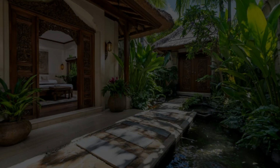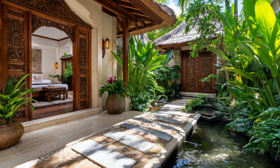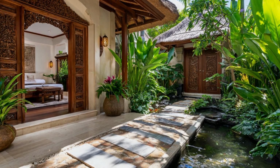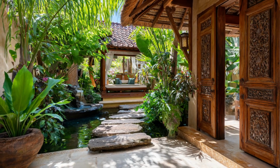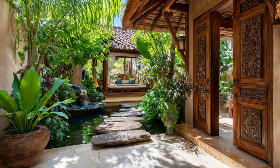By combining practical space planning with authentic materials, homeowners can enjoy the essence of Bali without needing vast land or an extravagant budget. In this video, we'll guide you through each thoughtful idea that makes this style timeless and relaxing. So grab your notepad, find a cozy seat, and get inspired to bring a touch of Bali into your own home.